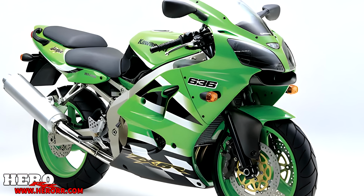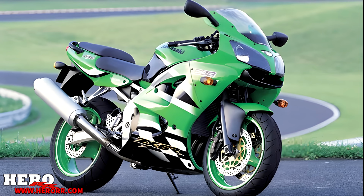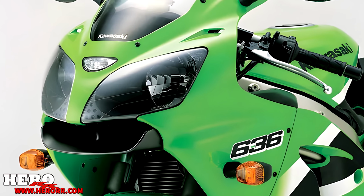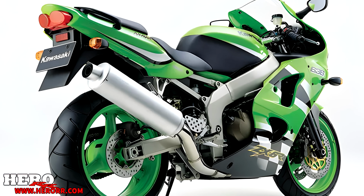The new engine was shoved into the J series bodywork, with the only real notable visual move being the 636 stickers on the side of it. Yes, Kawasaki just said, forget the rules, we are doing our own thing here, and we are going to even brag about it on the side of our bike.